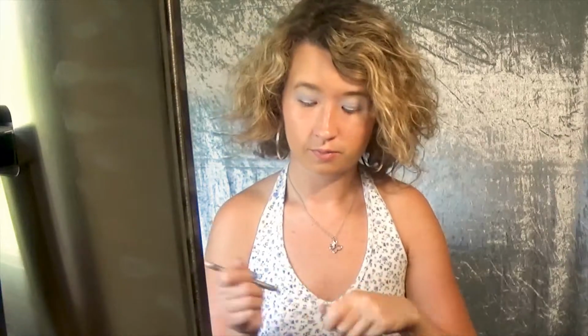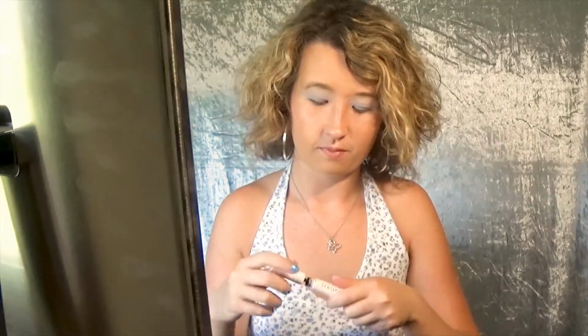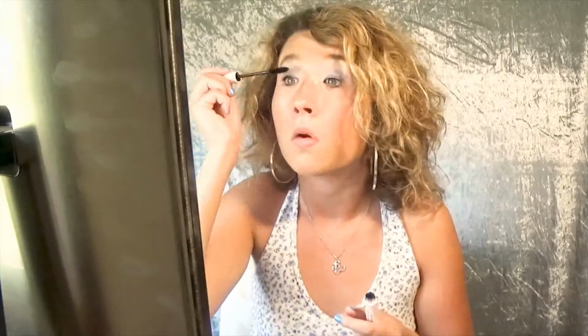Taking my Urban Decay eyeliner in Destinations. I'm taking my ColourPop Act Natural mascara. To finish off the look, I'm going to be taking the Lorac lip gloss in Goddess.